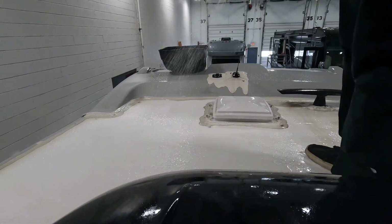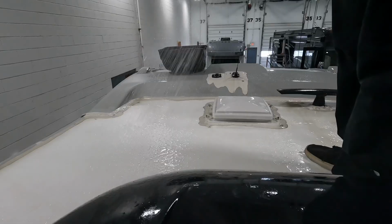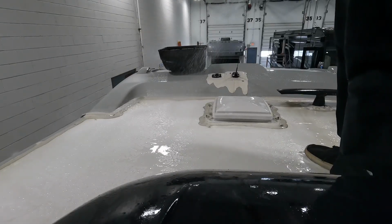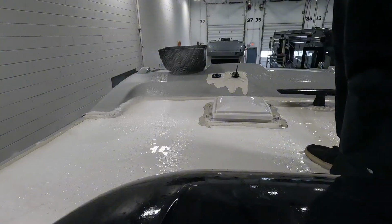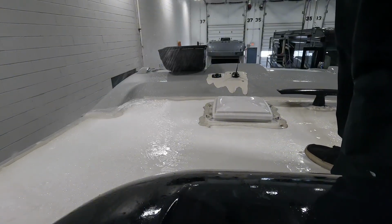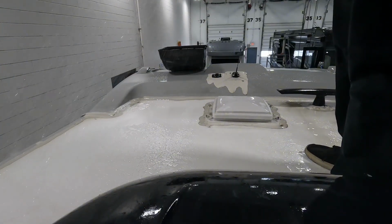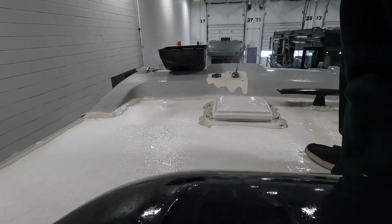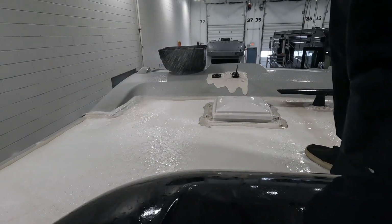One thing that will help you here too is utilizing your leveling system to lift the front end or the rear end higher than the other side. That way the water will all run in one direction, and usually you'll have a lot less pooling when you do that. Makes it a little easier to get everything off of the roof so you're not chasing these dirty puddles around.